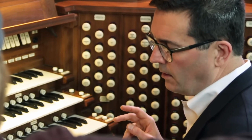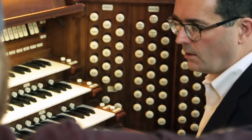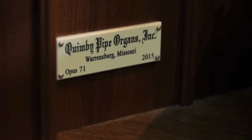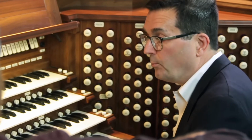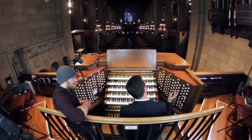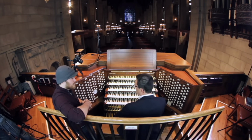Fourth Presbyterian has had an Ernest Skinner organ in 1914, an Aeolian-Skinner organ from 1971, and now the Quimby organ from 2016. Because I imagine they probably require a lot of maintenance. They do. Yeah. Ongoing maintenance. It's a big machine. And the pipes, too, are all from the... A lot of the pipes are new. We recycled about 25% of the pipes from the 1971 Aeolian-Skinner organ.